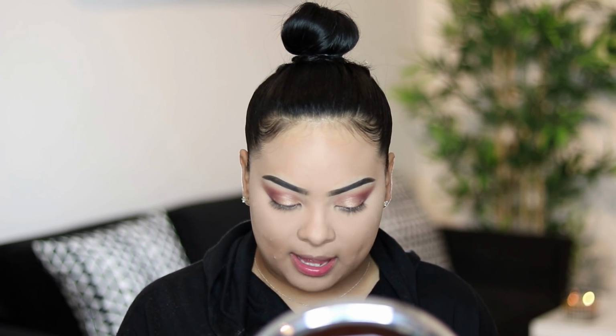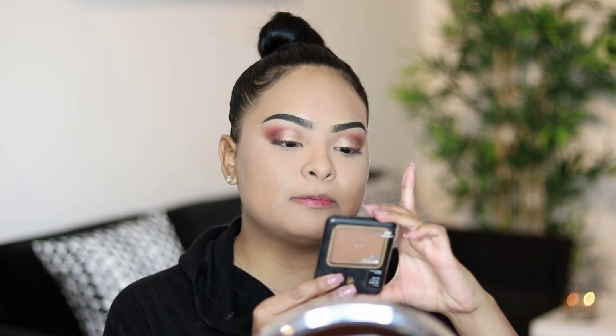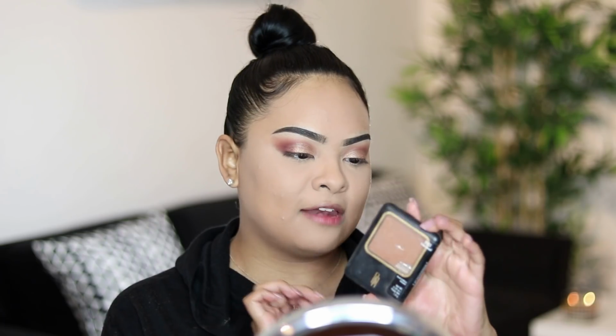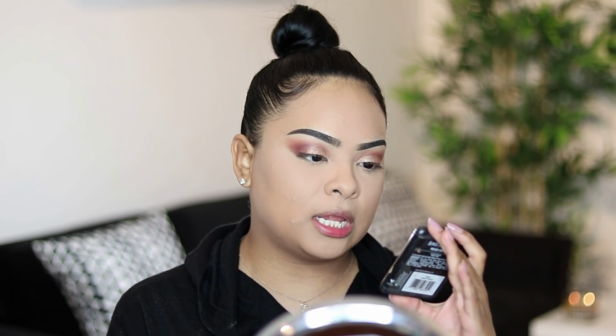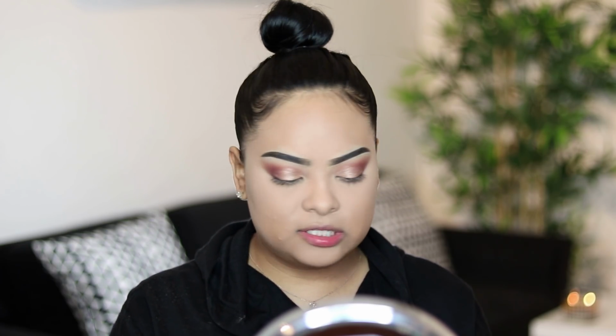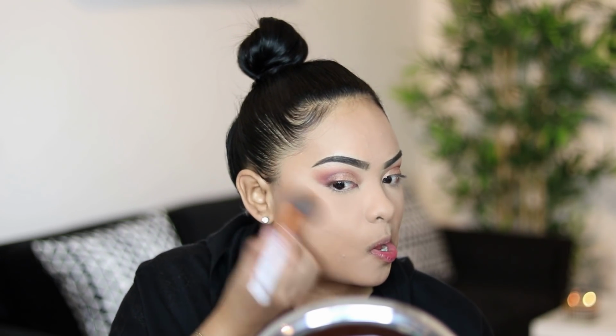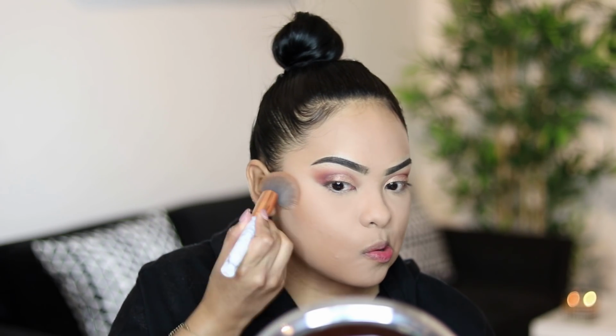Next, we're gonna go ahead and bronze up this face because I am looking like a freaking mummy and nobody got time for that. So I'm gonna use this Black Radiance pressed powder, and this is a matte finish pressed powder in the shade Golden Almond. I got this at Walgreens or CVS. This is a face powder, but I use it to bronze up my face. Let's go ahead and add some dimension to this face.